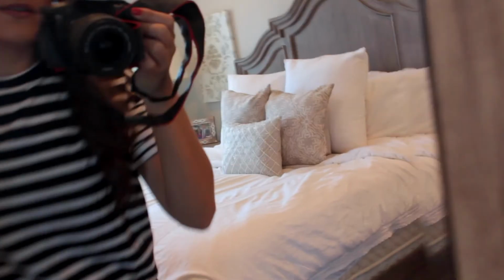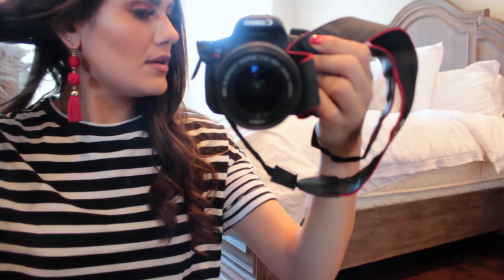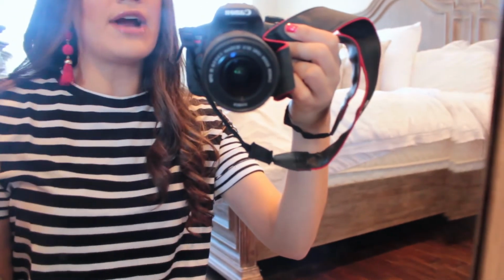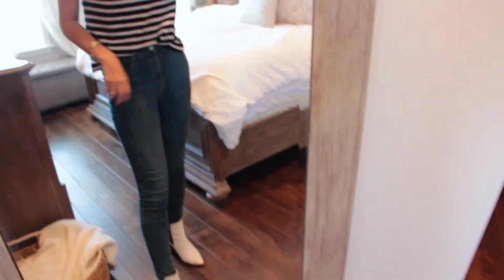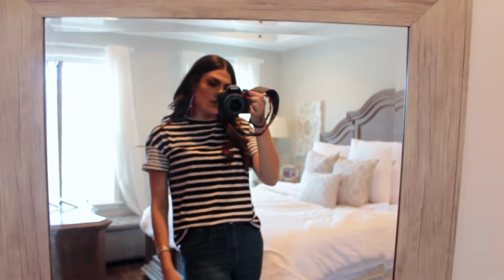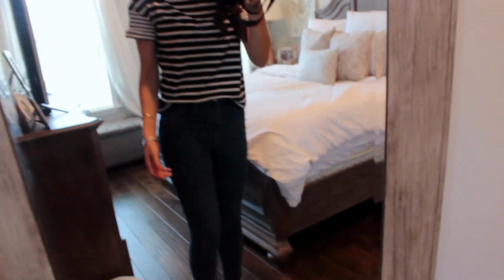I'll zoom you in on the earrings because they're so cute. So they're these little tassel earrings from the Bauble Bar line at Target, and I just think that they're so cute, and I just love the pop of red with the black and white tee. My nails are actually pink, but they're coming off red on camera. And then I love the monochromatic look and just super casual. I'm just going to my family's house, so nothing too fancy, but I just think that this outfit's really cute, really easy to pull off for anyone, and yeah.